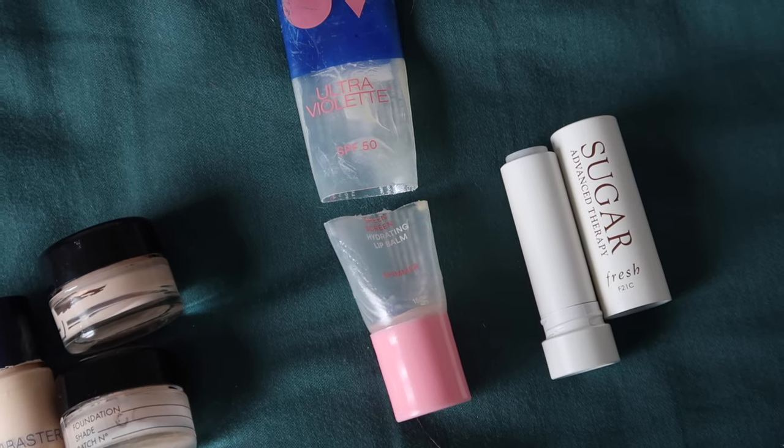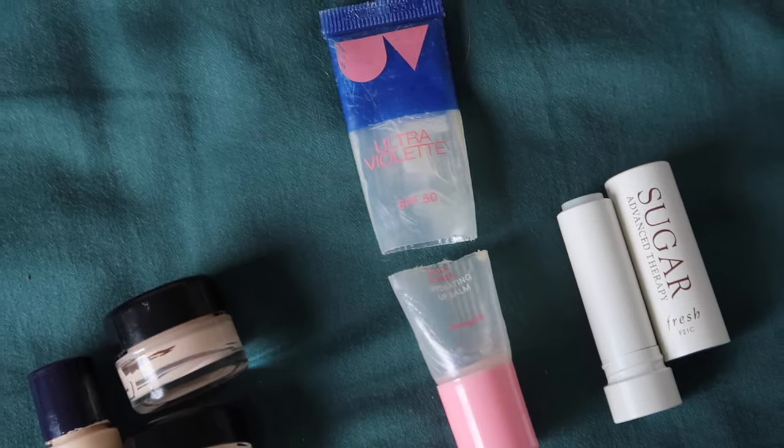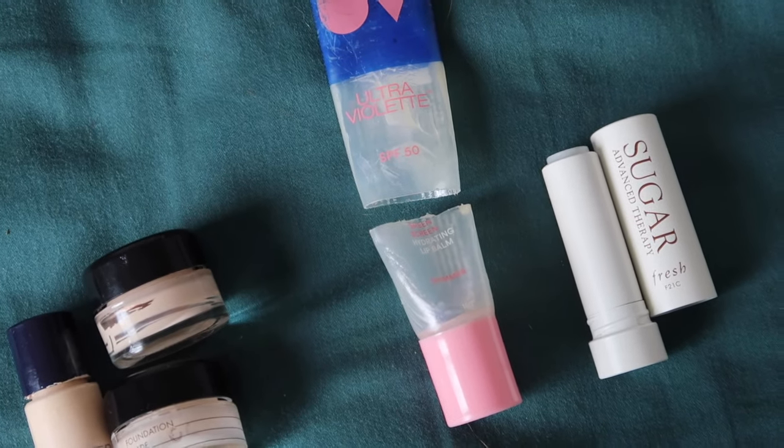The only thing I would say about these is they're quite melty, so they're a bit better if you keep them in the fridge. And the other one that I used was from Ultraviolette, and this was the SPF lip balm. This one was worth $20.